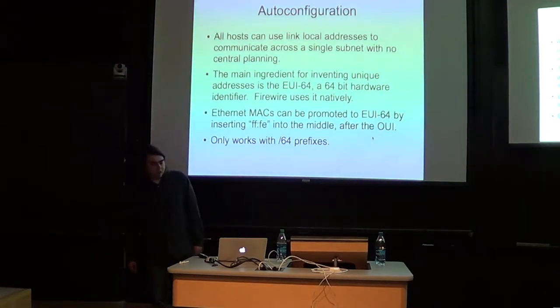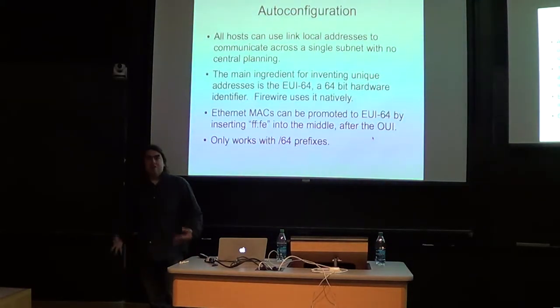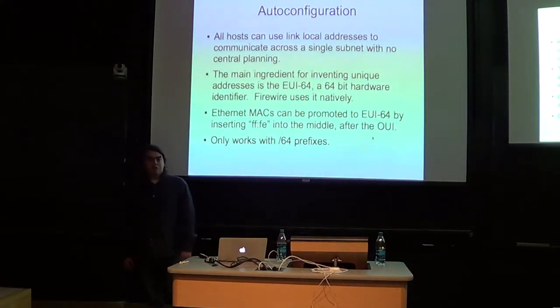There's a trick for turning Ethernet MACs into a 64-bit quantity. It's not something the IETF invented. It's actually the IEEE's. But you'll notice, if you see a lot of host addresses going by in IPv6, they tend to have FFFE in the middle.